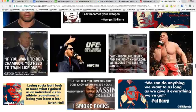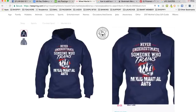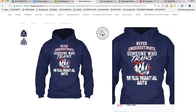And if you want to be a champion, you need to train like one, okay? As an example, let's go back now to the design. If you want to be a champion, you need to train like one. So now you look at an element like this in this picture, and the word "trains" could be the word "champion". So you could change the phrase, and say, if you want to be a champion, all above the fist.